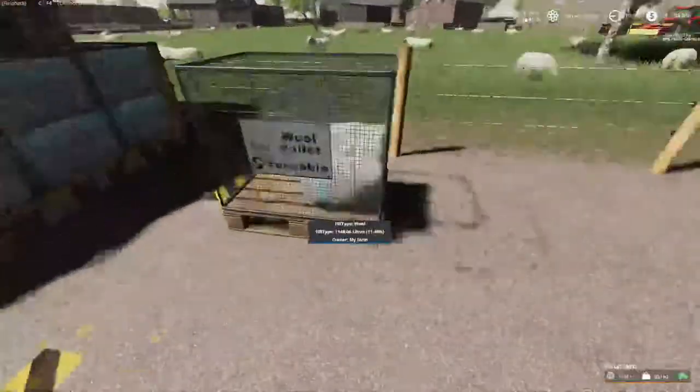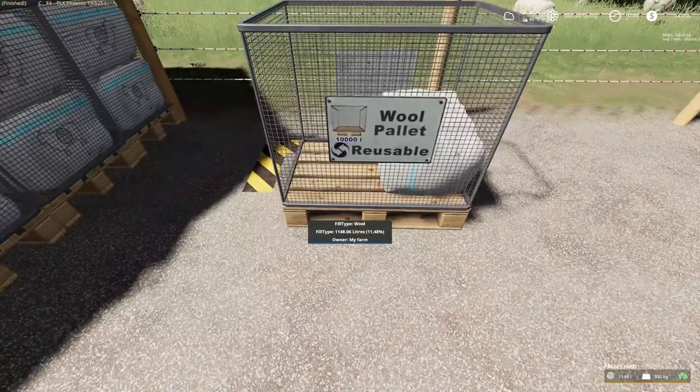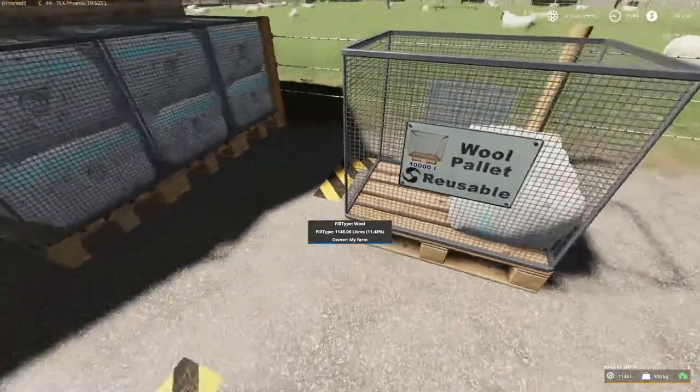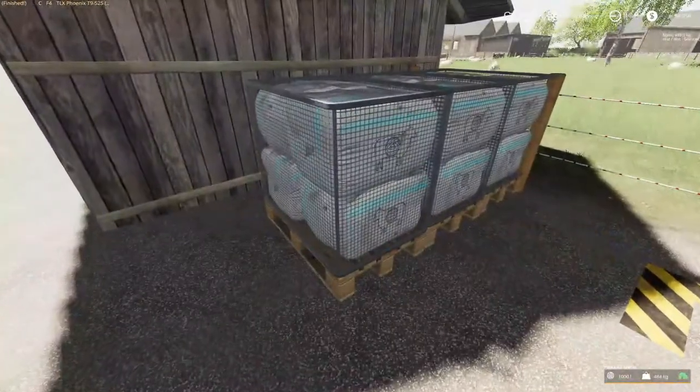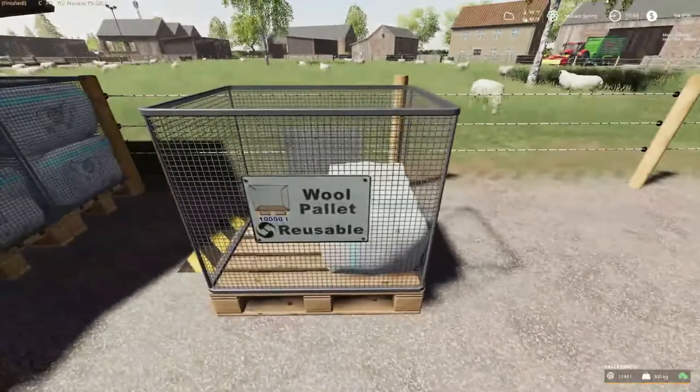Now let's check our wool real quick. This here is the 10,000 liter... Is that right? 1, 2, 3, 4. Yeah, 10,000 liter reusable thing. And these over here are not. So that's 3,000 liters sitting right there, plus whatever's in this.